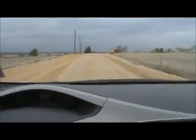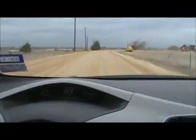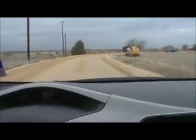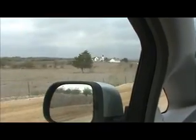Now it feels like we're off-roading. The gravel is turned to mud and muck in this section. I'm sliding all over the place. It's kind of fun, but I never really saw this as an off-road car. Another nice little church and cemetery out there.